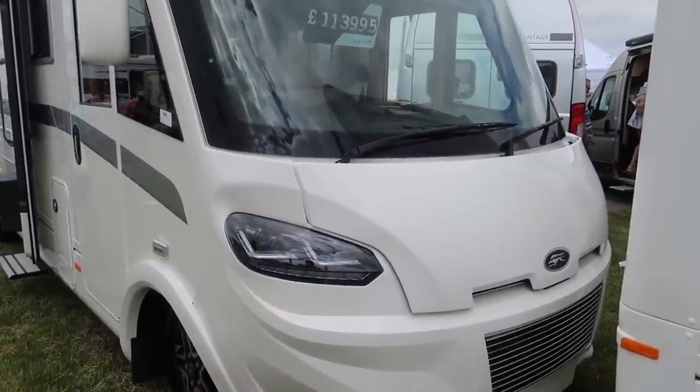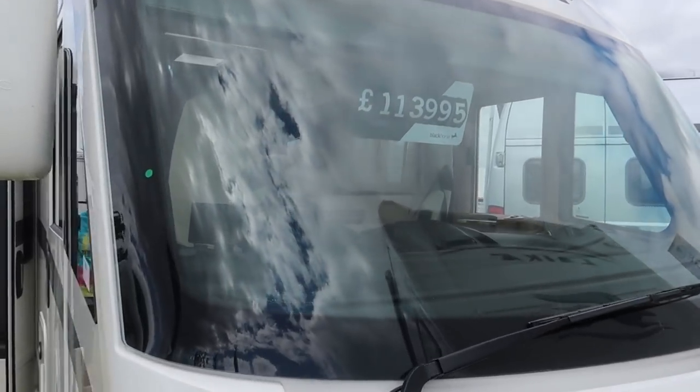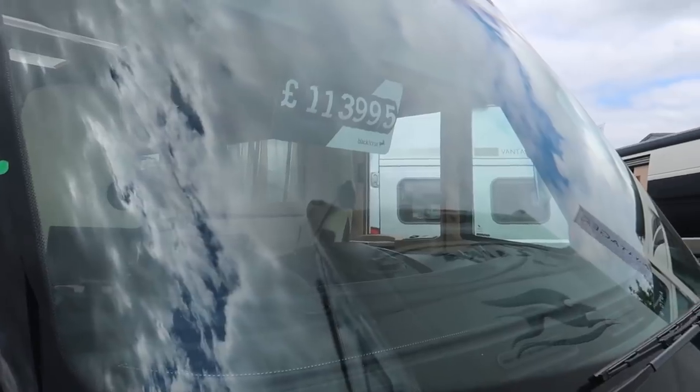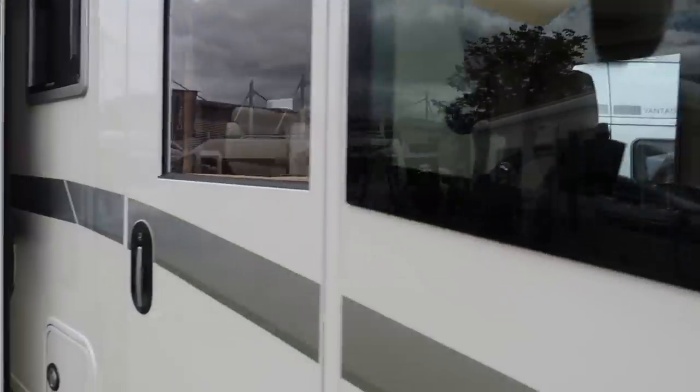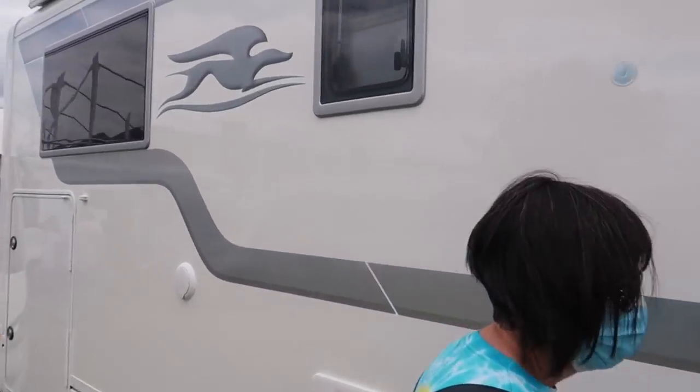We're going to have a look at this new Laika Kreos. It's an A-class. And it's on the market for £114,000. And we're keen to look in. We're just waiting in the queue to look in. There's the old logo, look.